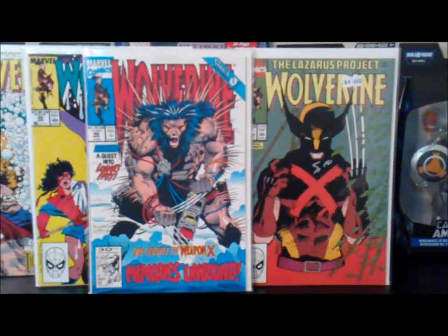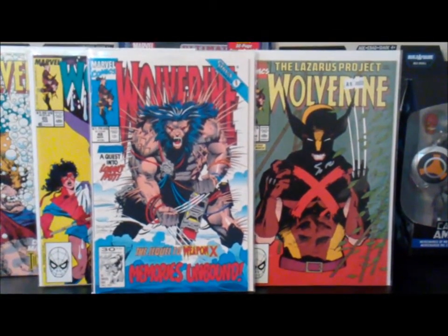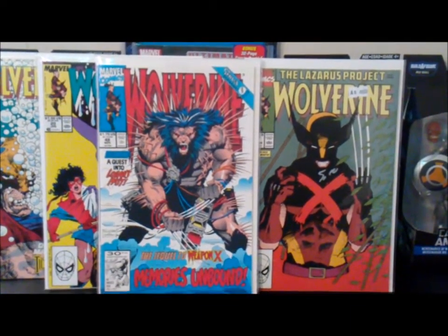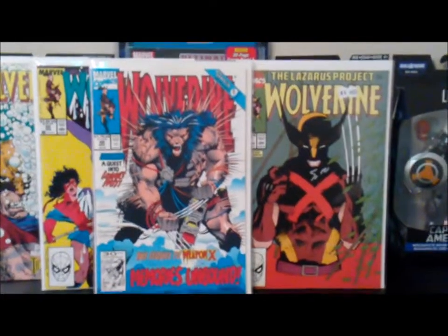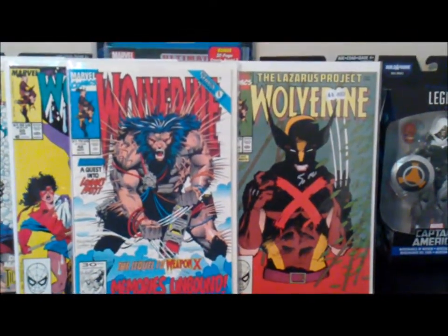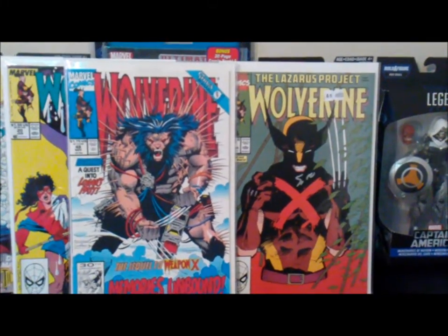I picked up this Wolverine number 48. I don't know why, but every time I see this Mark Silvestri cover, I always pick it up, man. This run with Mark Silvestri is like, wow. I just can't say enough about it. It's just beautiful, man.